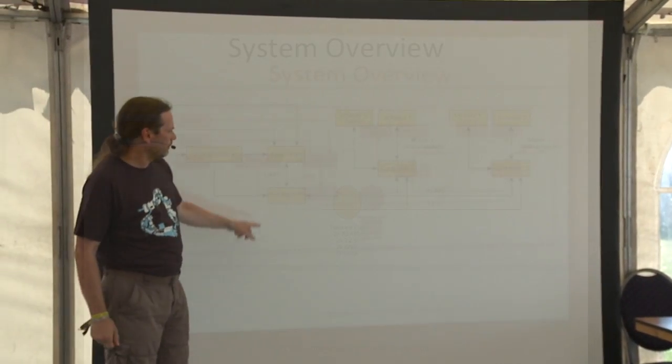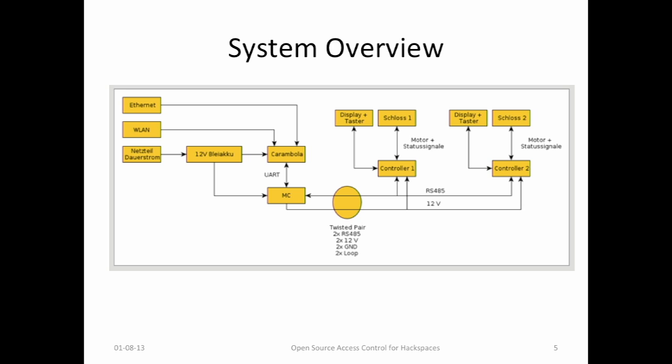And then we have one here called the MCU. This is a master controller. This first thing makes the power supply, also the 5 volts for the Carambola boards. And we have some RS485 bus system. This can go about 1 kilometer when you like. It's a very stable system.